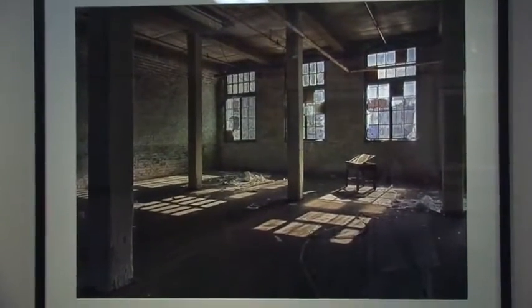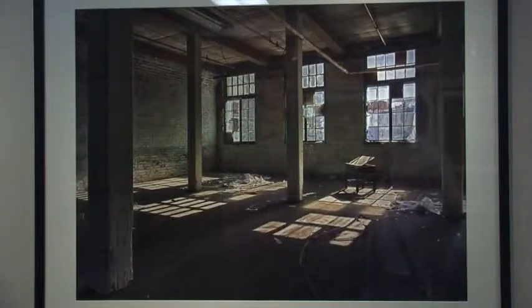This is actually like a tarp material that has been covered over the windows to try to keep the elements out. Again, this is part of the building that the town is trying to preserve. I think many people have wanted to buy the buildings and destroy them. I see. And sell the components of the building.